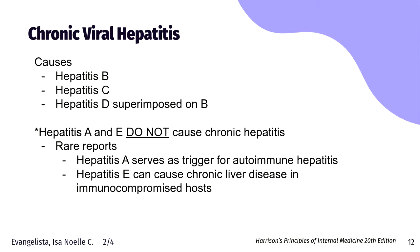Chronic viral hepatitis is caused by the following: hepatitis B, C, and D superimposed on B. We should keep in mind that hepatitis A and E, which are both enterically transmitted and are both self-limiting diseases, thus do not cause chronic hepatitis. But there have been rare reports where hepatitis A was said to have served as a trigger for autoimmune hepatitis, and hepatitis E was said to have caused chronic liver disease in immunocompromised hosts.